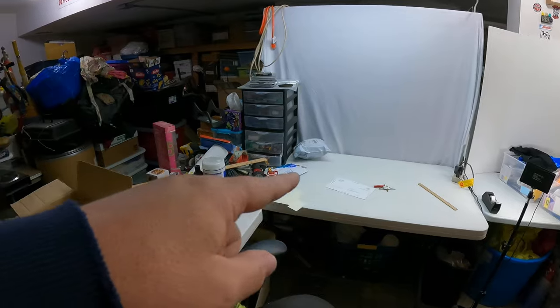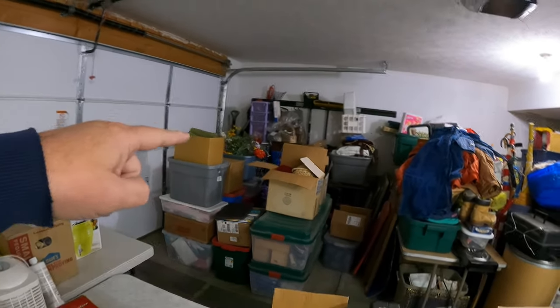Okay, so we covered the mail. We covered the stuff in the storage unit. We covered where Donna is. She is feeling much better today, by the way. She is pretty much good to go, especially for tomorrow with that clean out. She's good.